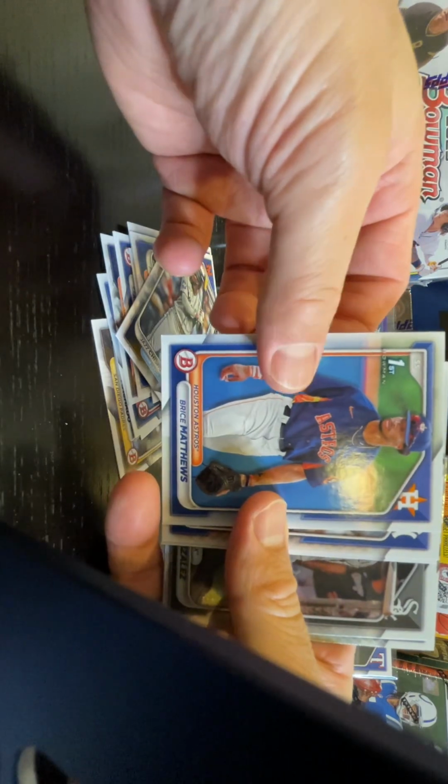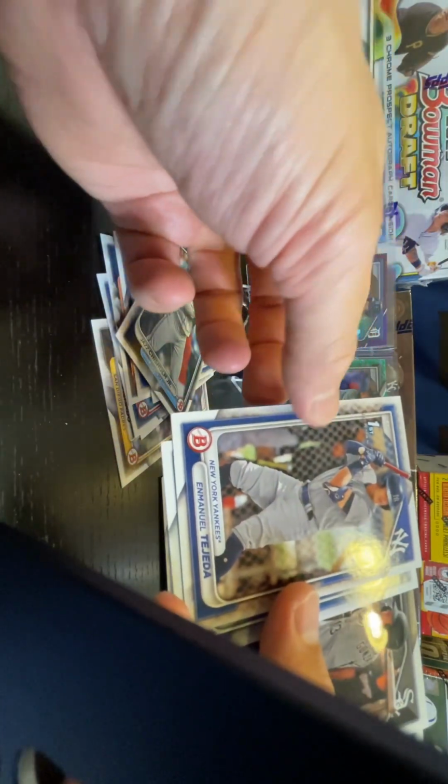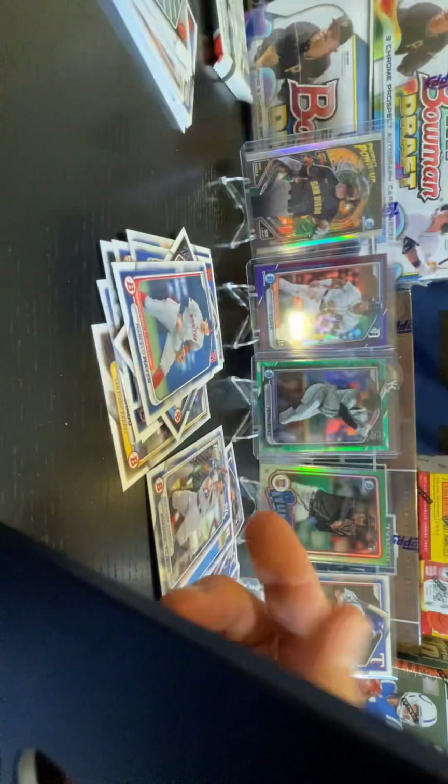First Bowman, Bryce Matthews, Manuel Tejada, first Marcelo Mayer. Got Jacob Gonzalez on the chrome and Drew Jones on the chrome. Not bad.